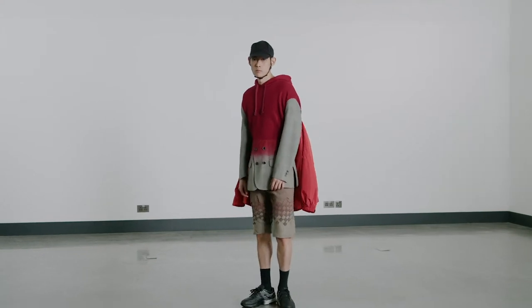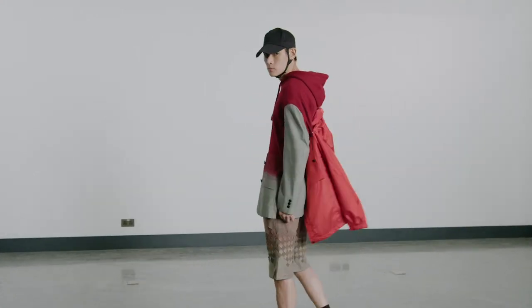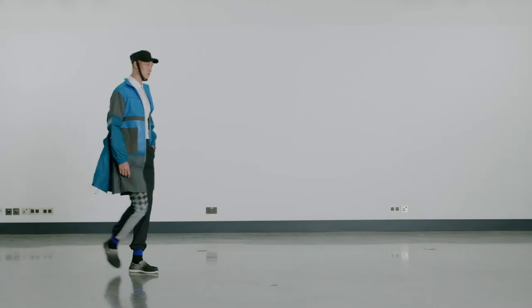This ombre-shaded jacket, reconstructed from a hoodie, blazer, and windbreaker, is worn with a pair of shorts featuring a basket weave detail that is reconstructed from secondhand clothing.